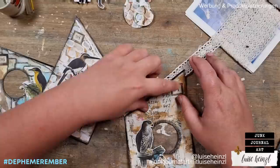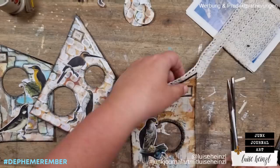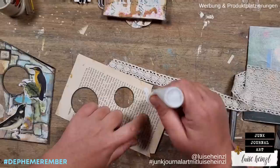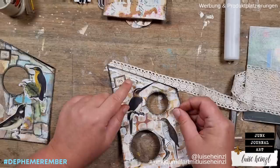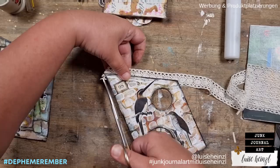So I'm trying to get this effect out a little bit more by adding some lace to the top of the pocket or this house. See it like you want it. I really enjoy mixing those different textures into my project. Junk journaling is also some kind of mixed media. I mean, if you look up mixed media, for example, Wikipedia says mixed media is mixing different mediums. If you search on YouTube for mixed media, you will find all of those canvases and really dimensional tags and that stuff. But junk journaling in its original way is mixed media as well.